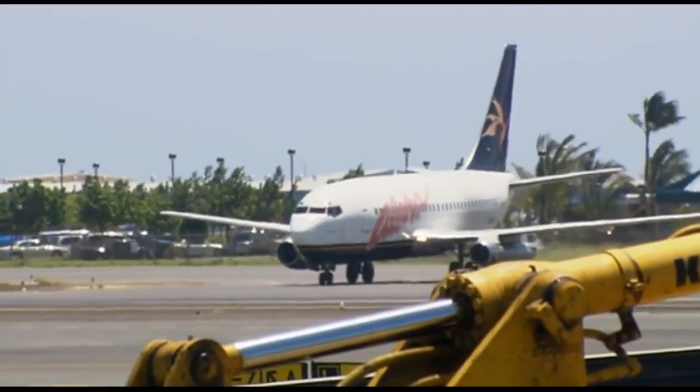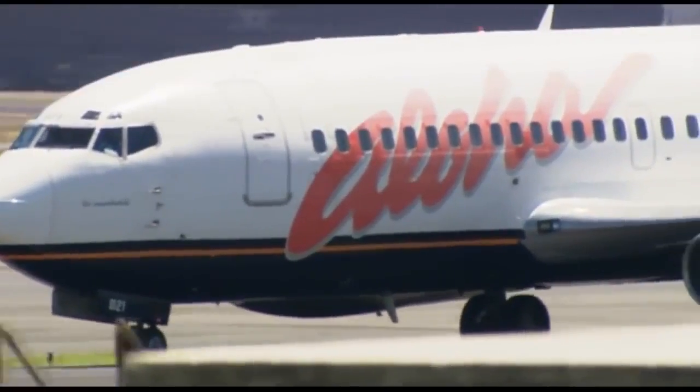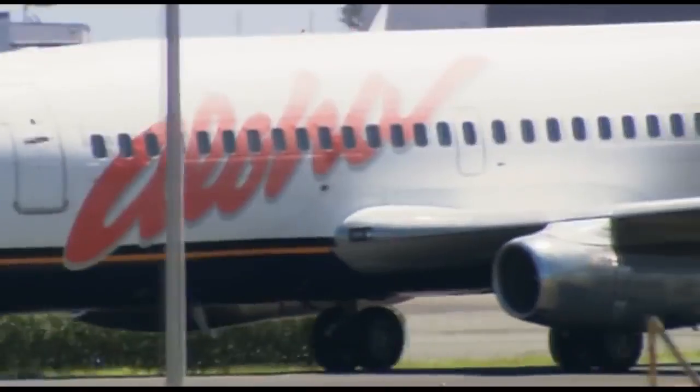A plane isn't a rock-solid tube. To maintain the pressure passengers need to enjoy a flight, it's designed to be much more flexible. The fuselage of the airplane is actually breathing. It expands and contracts depending on altitude. When it's on the ground, it's in a contracted status. When it's at altitude, 24,000 feet, the fuselage expands.